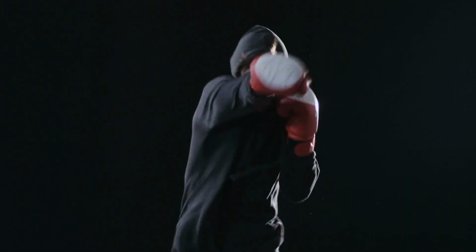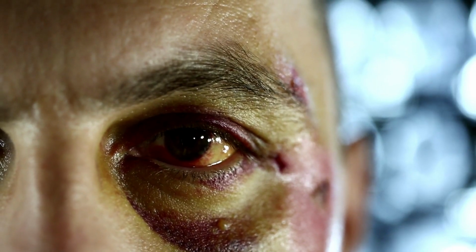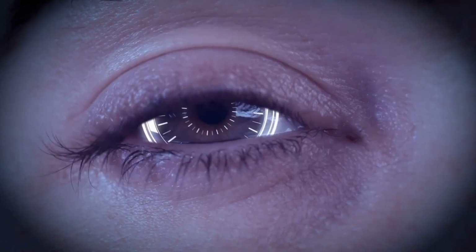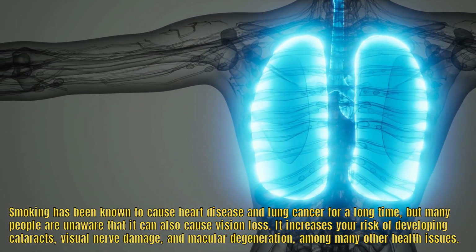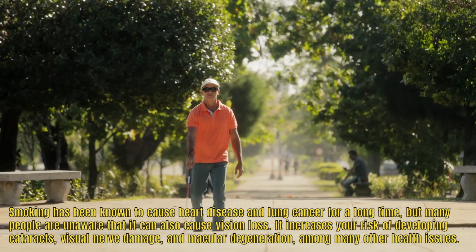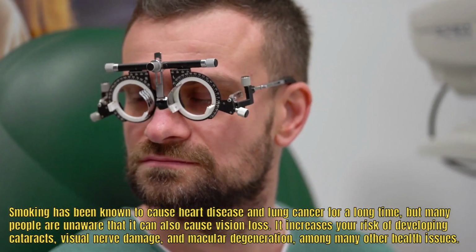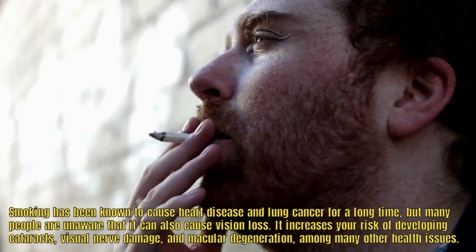The good news is that protective eyewear can prevent the majority of eye injuries. Given that the goal of boxing is to strike an opponent in the head, eye injuries are a natural consequence of the sport. However, ocular trauma is a prominent source of retinal tear. 5. Quit smoking. Smoking has been known to cause heart disease and lung cancer for a long time, but many people are unaware that it can also cause vision loss. It increases your risk of developing cataracts, visual nerve damage, and macular degeneration, among many other health issues.